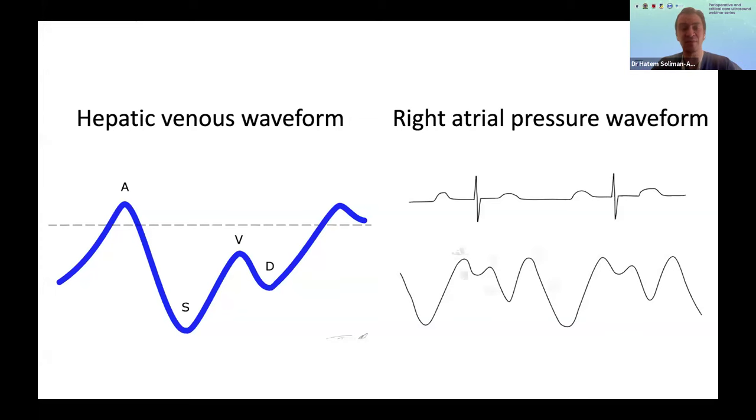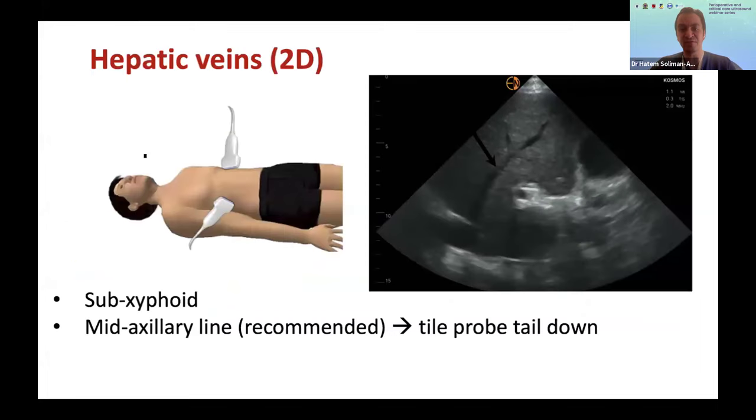Obviously, because you're talking about systole and diastole, you should have an ECG connected to the ultrasound machine to understand the timing of the cardiac cycle. That is the normal hepatic vein waveform.